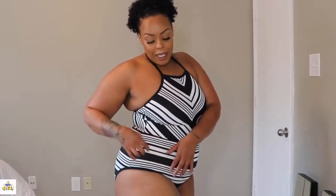This Time and True brand from Walmart, it's a one piece. I like it. I like it a lot. I like the way it fits. I like how it's controlling this right here. Because what I typically don't like in my bathing suits is, you know, I'm a big girl. So sometimes where my stomach, that little roll right here, just bulges over, I don't like that. This is really controlled and it's comfortable. I like how it fits.